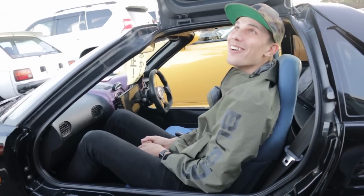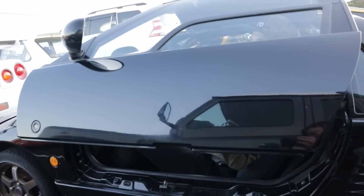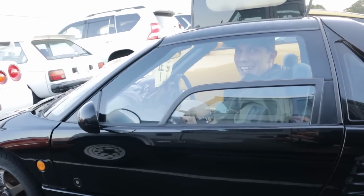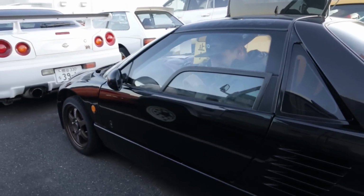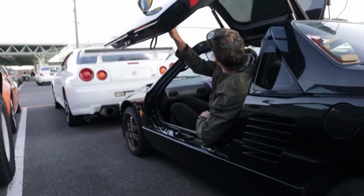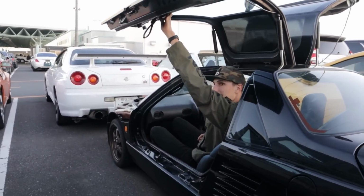You can't close the door. I'm gonna take my head off. Yeah, let's see. Oh, I kind of fit. Wait, how do I open this? Oh, like that. If I close it properly, because it didn't close all the way, it'd 100% be hard pressed against my head. This is tiny, hey.